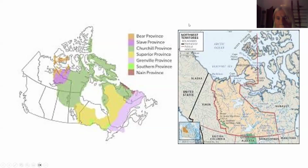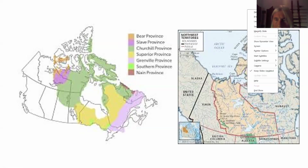So here, in a close-up of our Canadian shield, we're going to look here at the Slave Province. The slave terminology, here you have Great Bear Lake and Great Slave Lake. It does not mean slave as in somebody who's your servant. It was an Indian name, and they didn't pronounce it correctly, and it just turned into slave. So we're looking at the Slave Province, which is very old, and this is in Northwest Territories. And so here's the Great Slave Lake down here, and that's where we're headed.